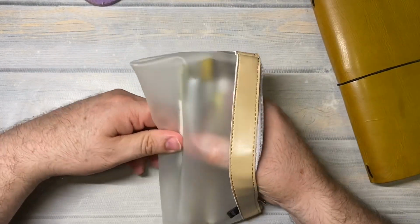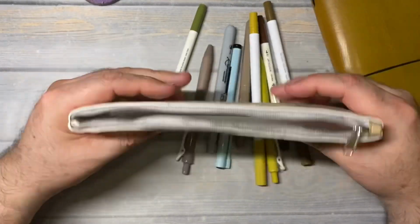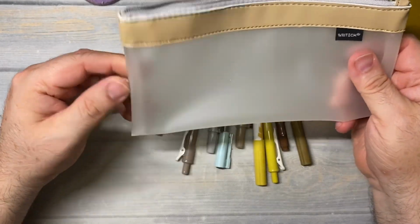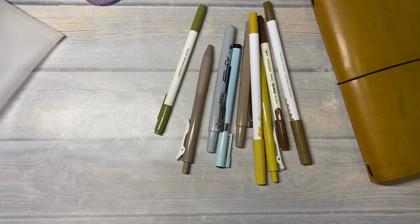But let's see what is in this pouch. So it's a cute pouch. I'm gonna keep it and definitely use it. It feels like silicone, or some sort of a rubber like that. But plastics, I don't know.